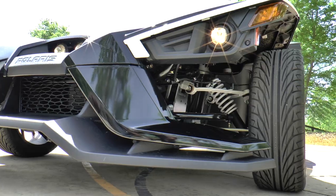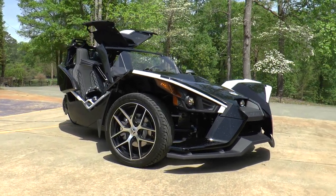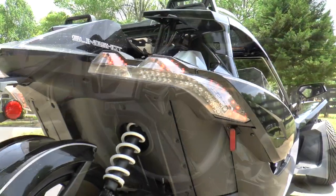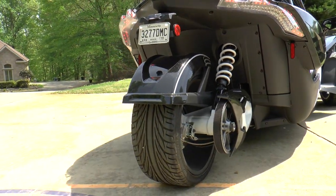So that was my strategy for getting behind the wheel, but you may find one that works even better. Looking menacing as ever is this 2019 Black Crystal with White Pearl Polaris Slingshot Grand Touring, a street legal vehicle that's not quite car, yet not quite motorcycle either.